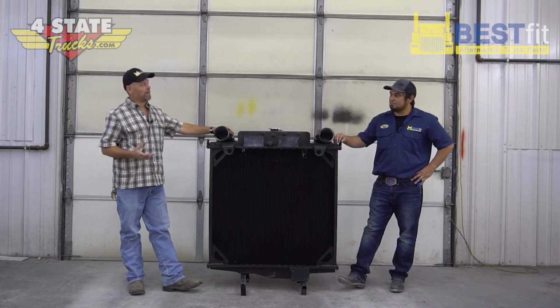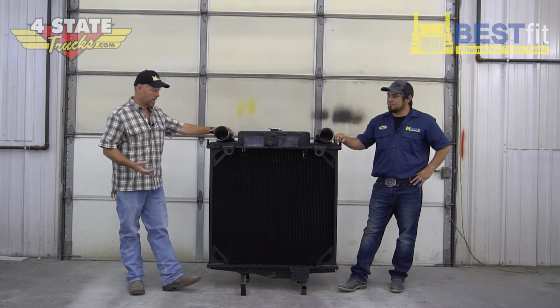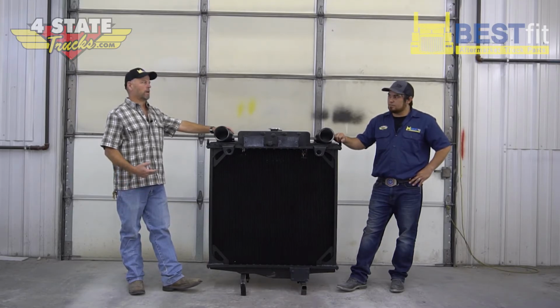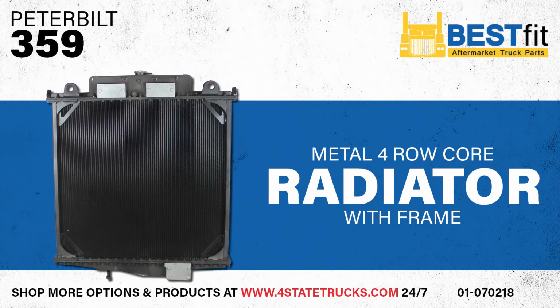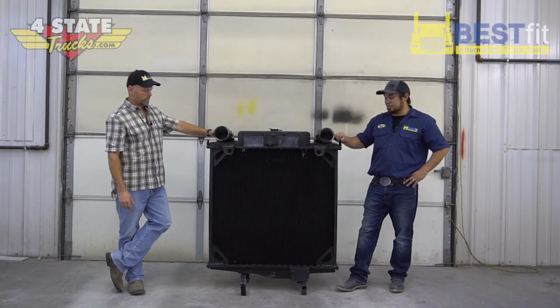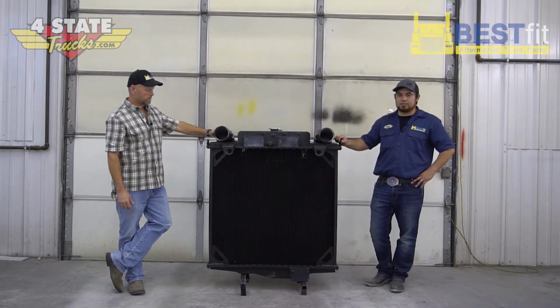Yeah, but it's hard to believe that the 359 has been out of production for well over 30 years. So chances are, if you're still driving one with a stock radiator, it's probably not going to be serviceable next time you take it into the shop to get a leak fixed or a recore or something like that. So you can fix them up with a complete radiator assembly, or you could do the cool pack and get the charge air cooler if you want to upgrade, along with the radiator as one assembly. Absolutely. This is going to fit your Detroits, your Cummins, your Cats, all the way up to 1986 before they changed the bolt pattern and style of radiator in those 359s.